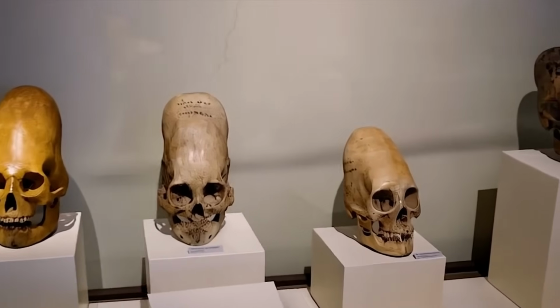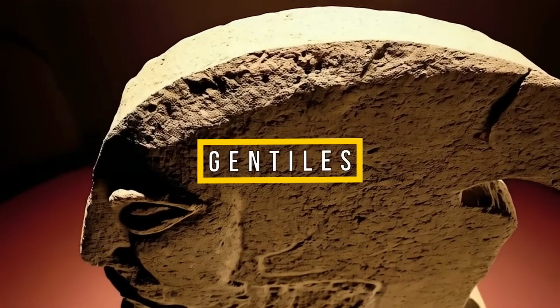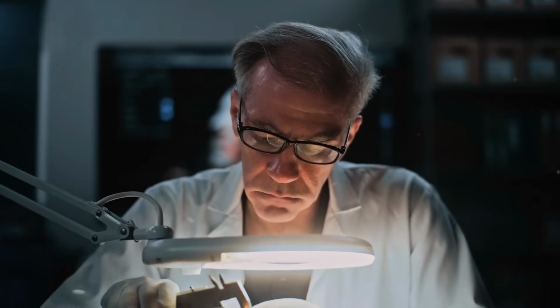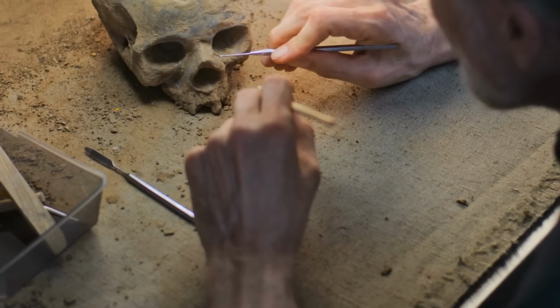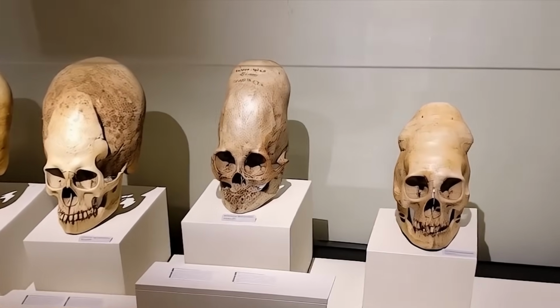these skulls defy explanation. Local legends tell tales of the so-called gentiles, a mysterious race banished underground by the powerful deities. Some say this is what the skulls represent. Others think this is some type of genetic anomaly, which was confirmed after finding an infant skull, too large to be artificially shaped.